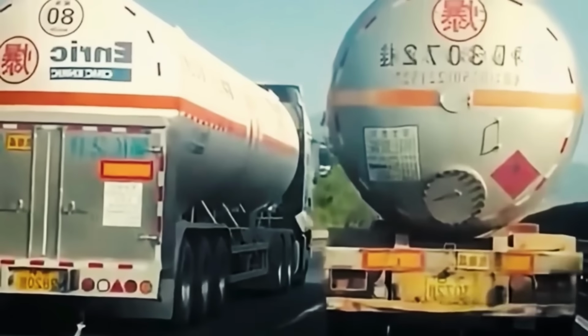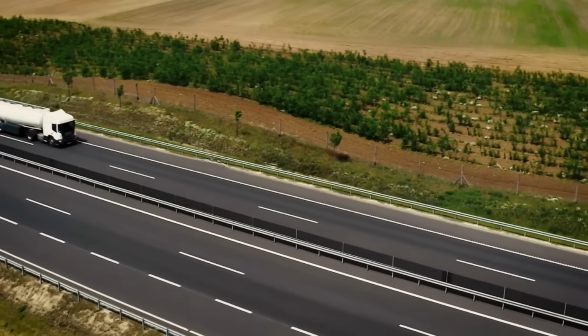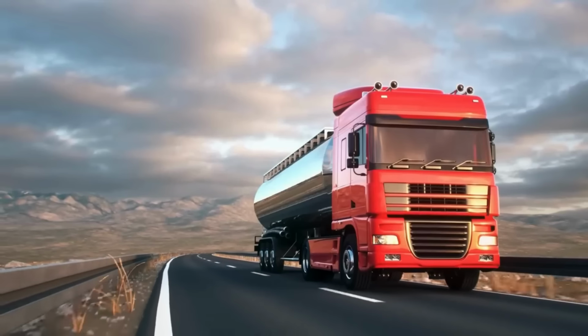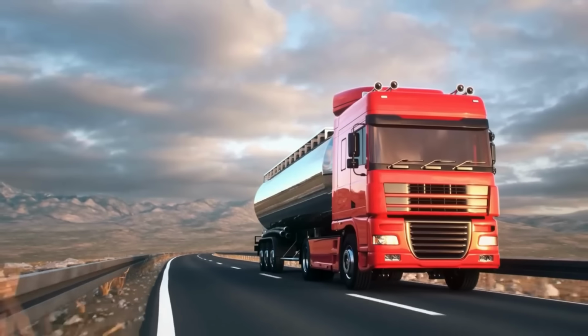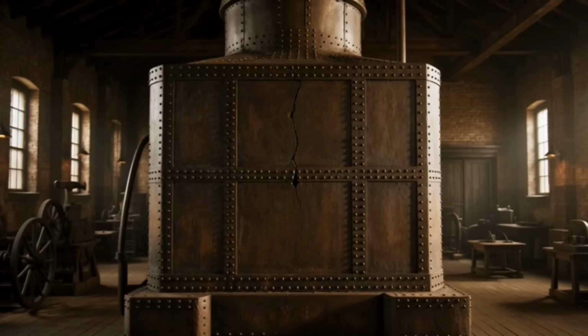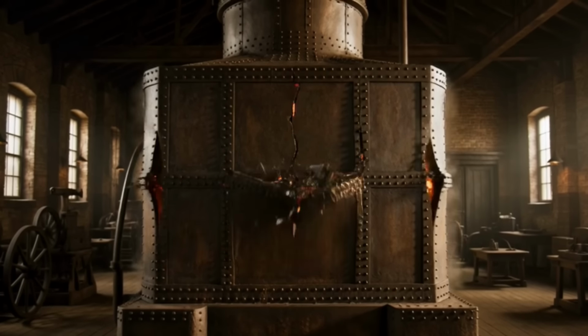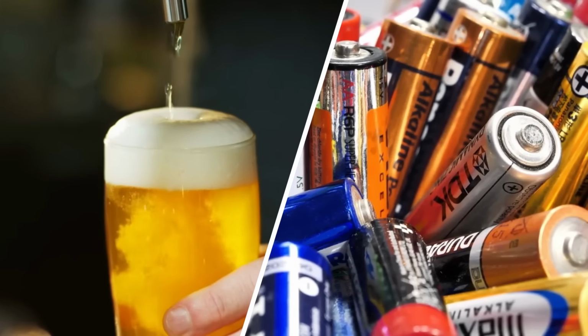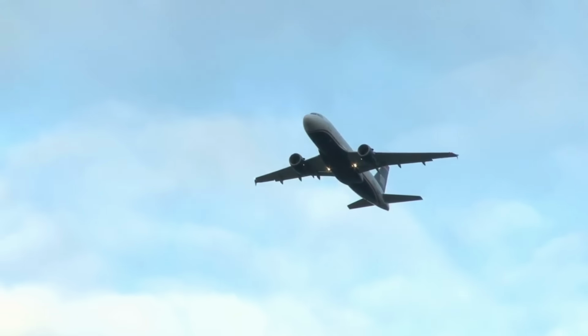It's round because everything else failed. That shape on the highway is not tradition or habit or aesthetic. It's the last shape standing after centuries of corners cracking, flat walls splitting, and boilers exploding. And it's been quietly running your life, from your beer to your batteries to your breakfast flight, the whole time.